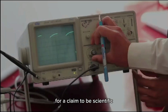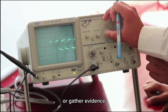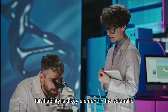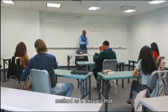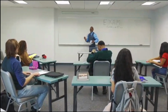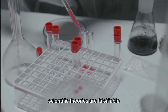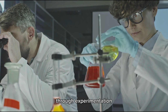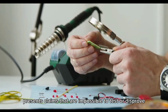In other words, for a claim to be scientific, there must be a way to design experiments or gather evidence that could demonstrate it to be incorrect. Falsifiability is a key element in the scientific method as it ensures that scientific theories are subject to scrutiny and can be refined or discarded based on empirical evidence. Scientific theories are falsifiable, which means they can be proven wrong through experimentation. Pseudoscience often presents claims that are impossible to test or disprove.